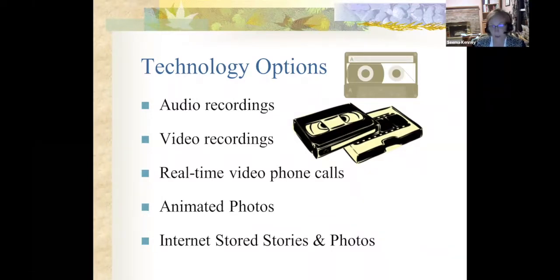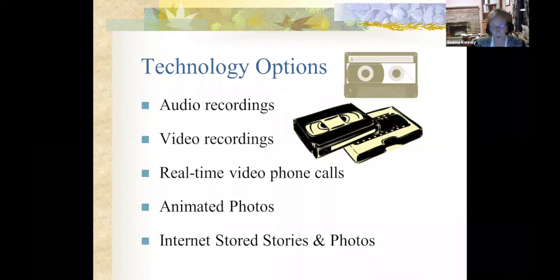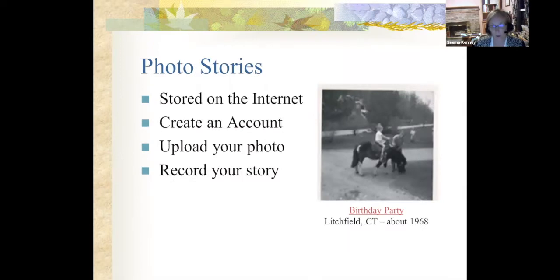So let's look at a couple of these other examples here. Oh, I must have taken that one out. I was going to talk about the animated photos, and I may have taken the slide out only because the companies may have gone away. But there were some websites where you could put up a picture, click on the jaw part or whatever, and they would make the picture look like it's talking, and you could say whatever words you wanted to put on it. One of the late night shows used to do that a lot as part of their comedy routines.